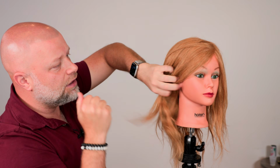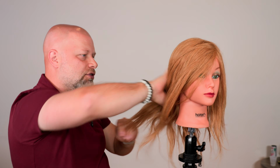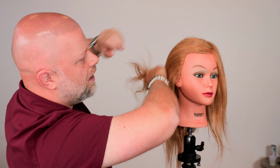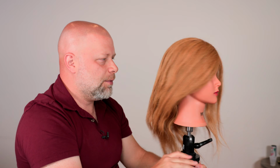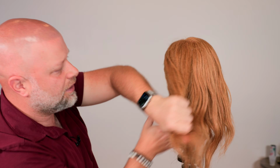And again, what I'm going to do is start throughout the bottom, start throughout the back, and I'm going to really, really emphasize running it through the ends first, okay? And I'm going to really saturate it, use my fingers to rake the product through, okay? And I'm going to lightly just distribute the product as softly and as evenly as I possibly can.